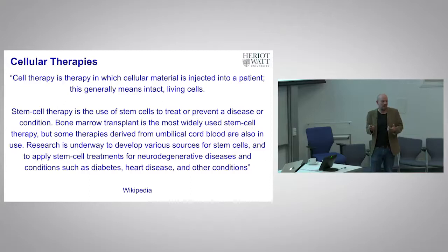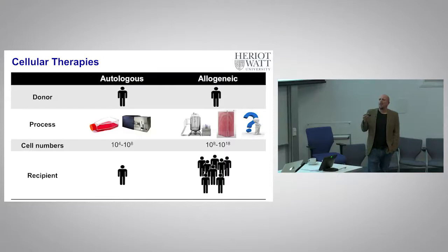There are some more interesting alternative strains of medicine which involve injecting horse cells into people. Anyway, by far the most well-known cell therapy is bone marrow transplant. That's been around for quite a while now. But there's a phenomenal amount of promise in cellular therapies in terms of what they may be capable of achieving, particularly if you start to move from what is known as autologous cell therapy to what's called allogeneic cell therapy.